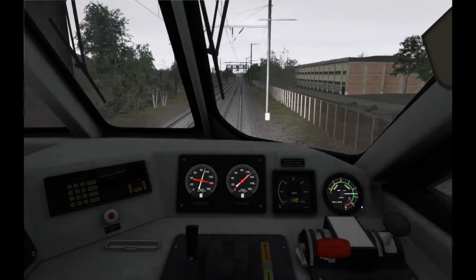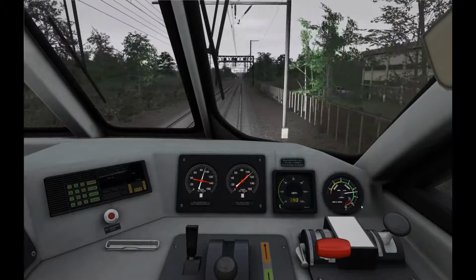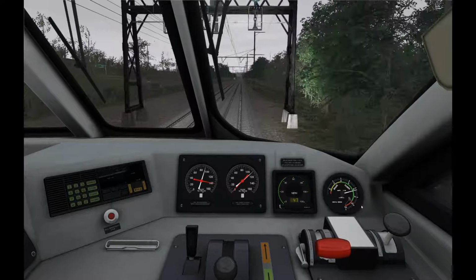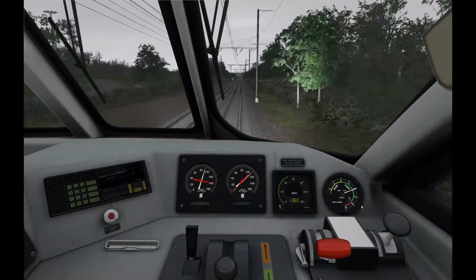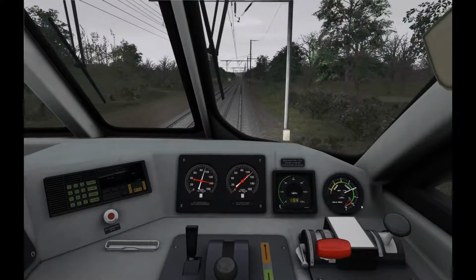Alright, we've got 4 minutes to get to New Carrollton. At this point, there's no way that's going to happen. Because if you run this schedule perfectly, you'll get to New Carrollton about 1 minute early. So I'm going to have to brake hard in order to make up some time.